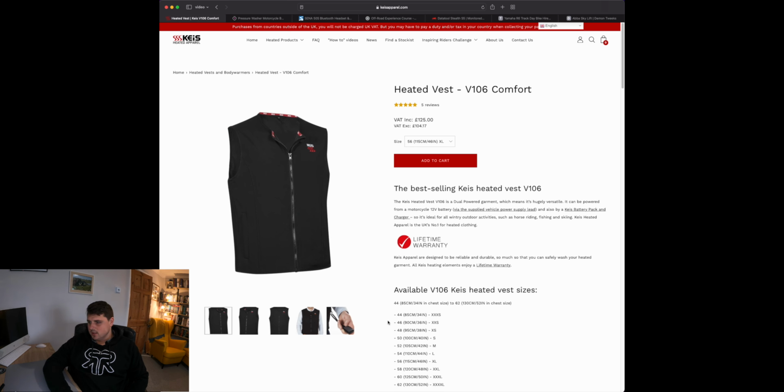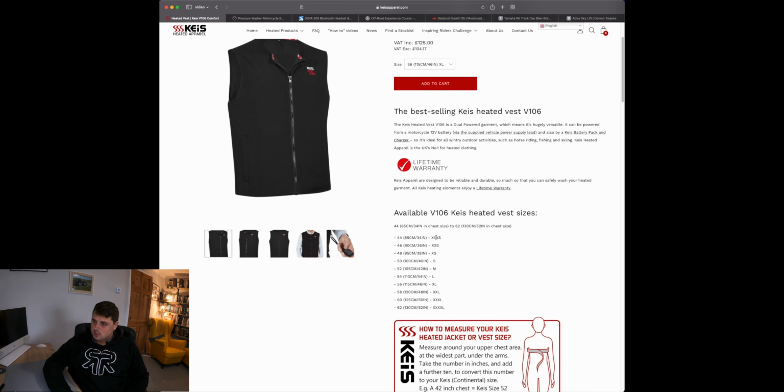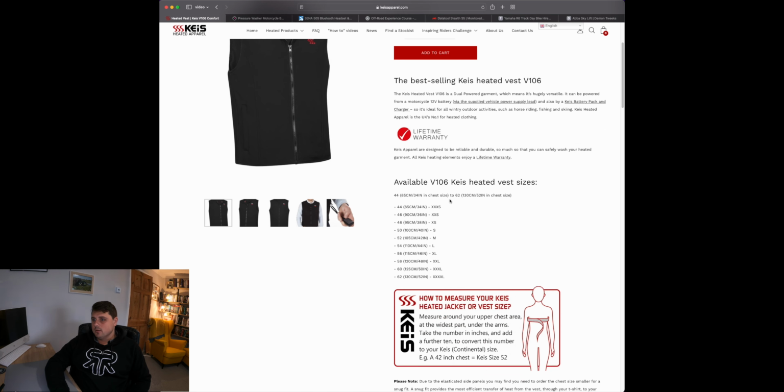So make sure you look at the clothing guide. They go from XXX small to a 4XL, so they're going from a 34-inch chest size up to a 52-inch chest size. This is a male's vest. They do a female orientated vest as well. So if you're buying it for that lady biker in your life, you can get a female orientated vest as well.